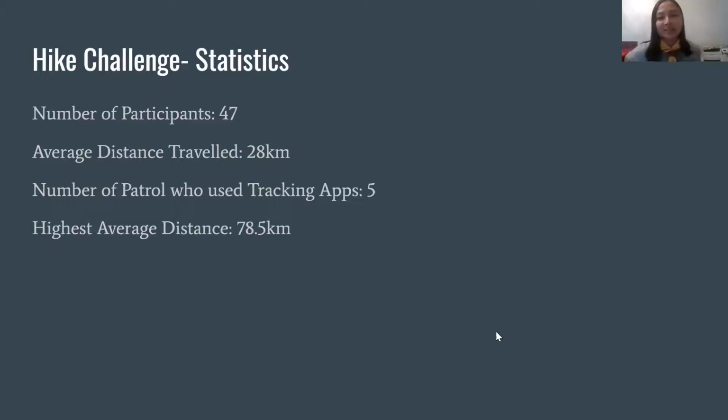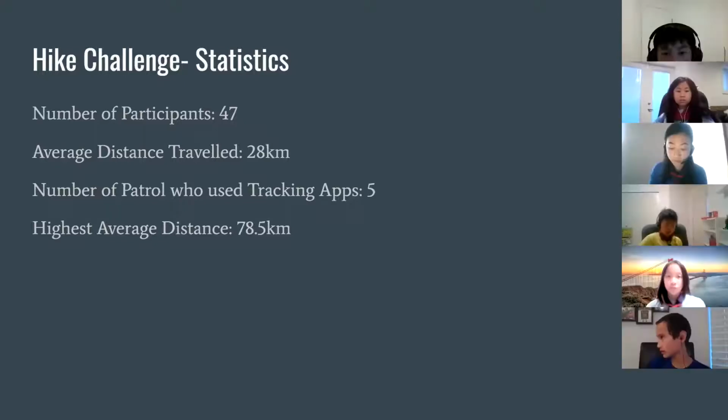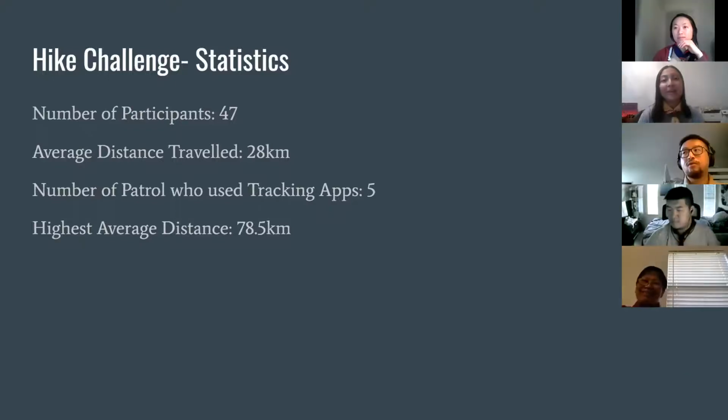So the average distance traveled was 28 kilometers. The number of patrols who used tracking apps was 5, so you guys got bonus points for that. And the highest average distance that one patrol traveled was 78.5 kilometers, which is a lot.